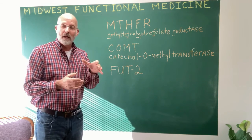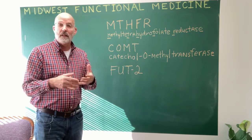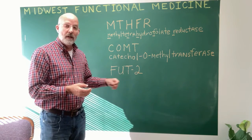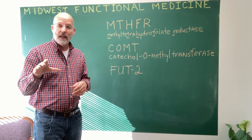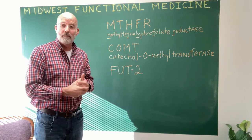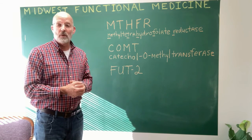It helps your body to identify that so it can mount an attack against it and keep it clean in there. So if you're a non-secretor, that means that your blood antigens are not getting secreted into that mucus. And that can be a problem. That can generate some digestive disorders.